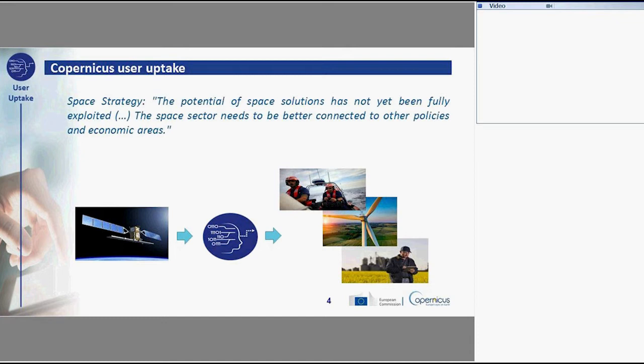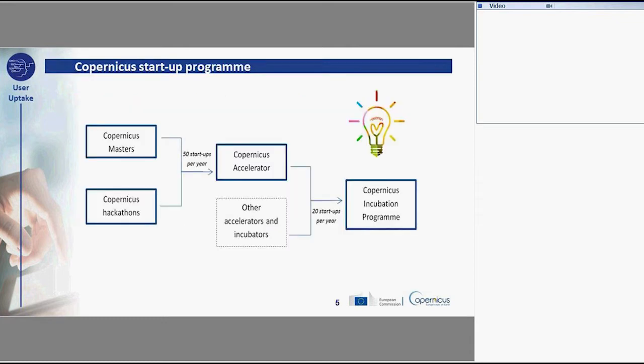That's why we developed the Copernicus Startup Program, which is made of 4 actions, which are on the screen at the moment, and are here to accompany startups from the creation of a business idea to its full commercialization. Out of these 4 actions, those with the blue rectangle, 3 are already implemented or in the process of being implemented. This is the Copernicus Masters, the Copernicus Accelerator, and the Copernicus Incubation Program, which I'm going to talk about today. The way we see it is that the Copernicus Masters and the forthcoming Copernicus Hackathons will be the entry gate into our startup programs.